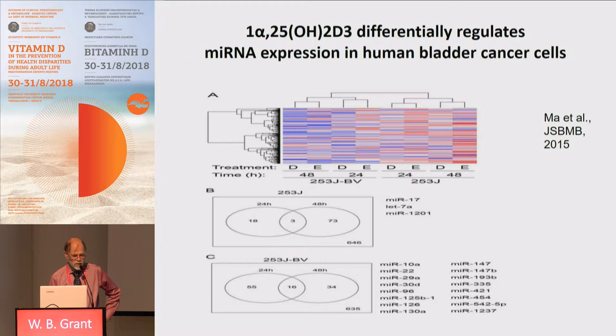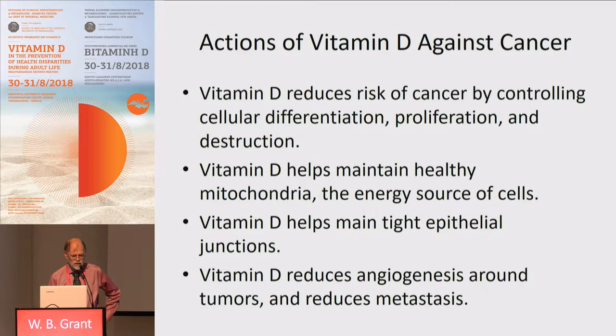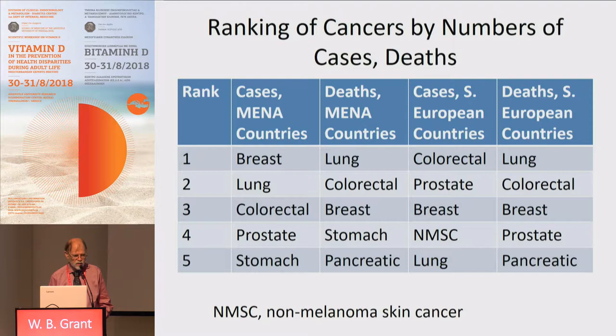Okay, so the actions of vitamin D against cancer include controlling cellular differentiation, proliferation, and destruction, maintaining healthy mitochondria, the energy source of cells, and helping maintain tight epithelial junctions. These are the cells lining the organs, which is often where cancer begins. It also reduces angiogenesis around the tumors and reduces metastasis.